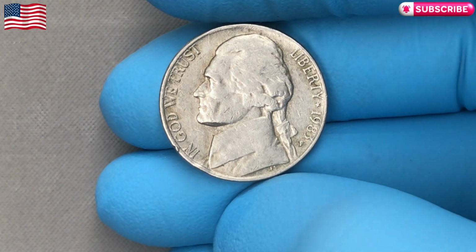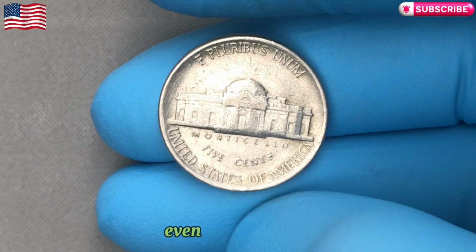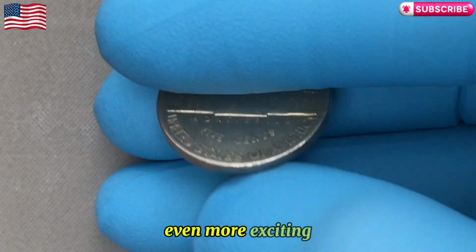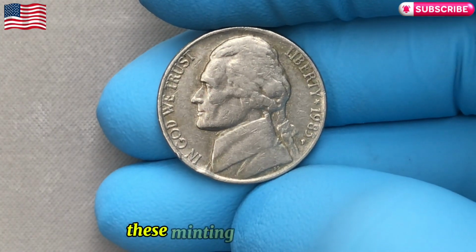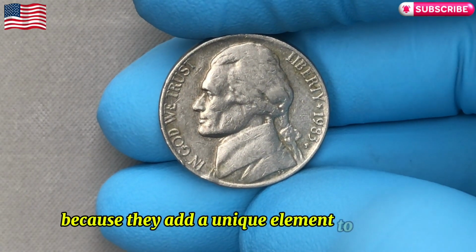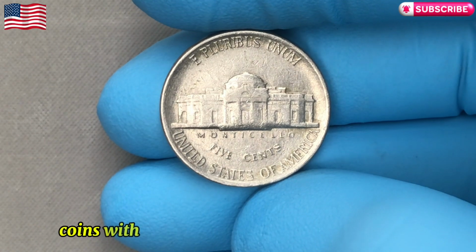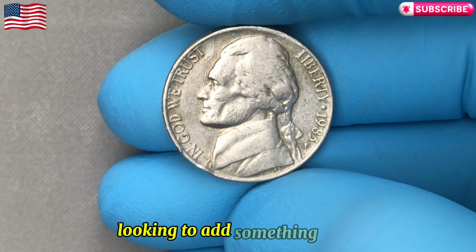Here's where the story gets even more exciting. Some 1983 nickels have unique features or minting errors that make them even more valuable. For example, a coin that was struck off-center, has doubled lettering, or contains other minting flaws can be worth a lot more than a typical 1983 nickel. These minting errors are rare, and collectors absolutely love them because they add a unique element to a coin's history. If your 1983 nickel has one of these rare errors, then you're in for a real treat. Coins with such mistakes are highly collectible and are often in demand among enthusiasts looking to add something truly special to their collections.